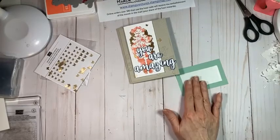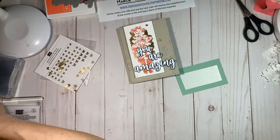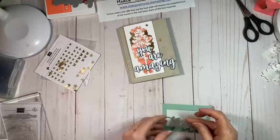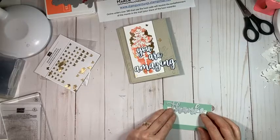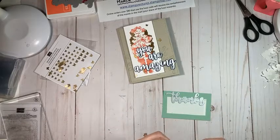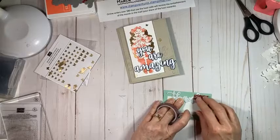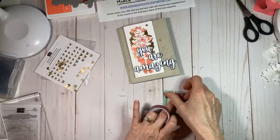Now, for this, I'm going to be cutting on the side that the adhesive sheet is on, which sounds counterintuitive, but that is where the embossing powder is going to go. Okay, so it's not going to be half dipped, it's going to be like three quarters dipped, because I just didn't leave enough room at the top. But you'll get how it works. It's going to be gold dipped lettering.